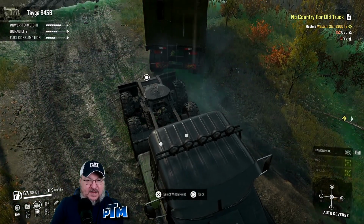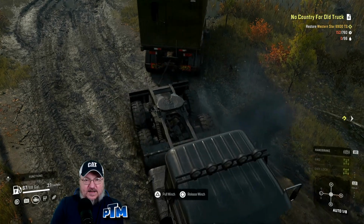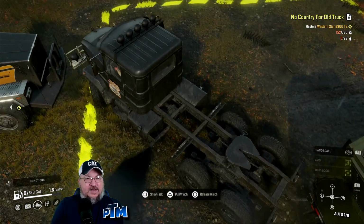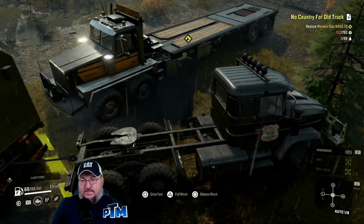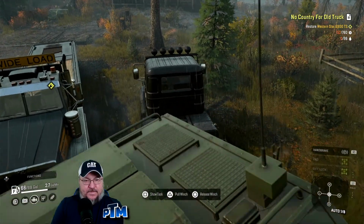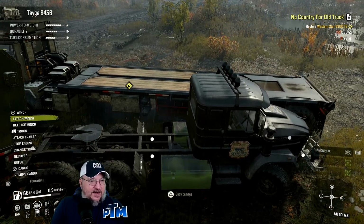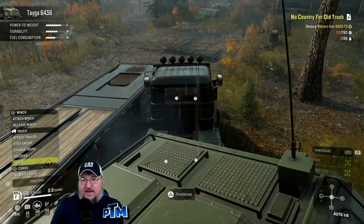Now we'll attach the back winch to that solid point right there, and we'll drag this stinking trailer over here all the way to the star. I should just knock that tree down, but bounce it off the twin star. It's a big flatbed, man. Holy cow. All right, now, because I'm not attached. Oh, shit. All right.